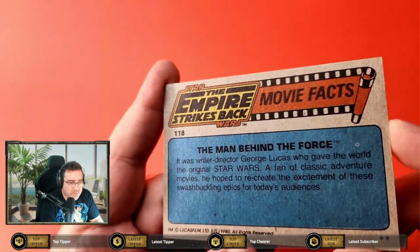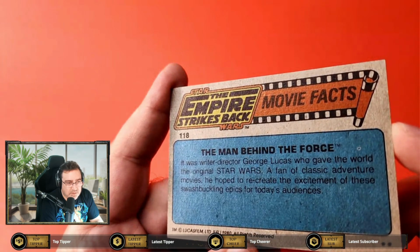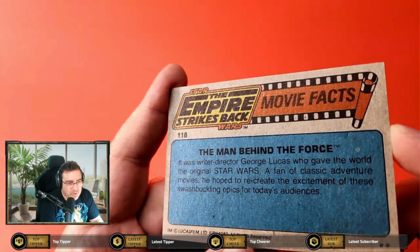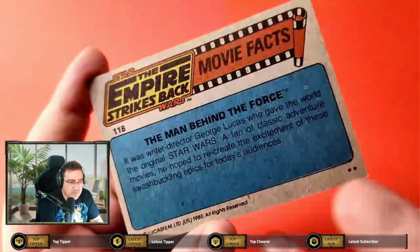The man behind the Force. It was written by director George Lucas, who gave the world the original Star Wars, a fan of classic adventure movies. He hoped to recreate the excitement of these serial box epics for today's audience.